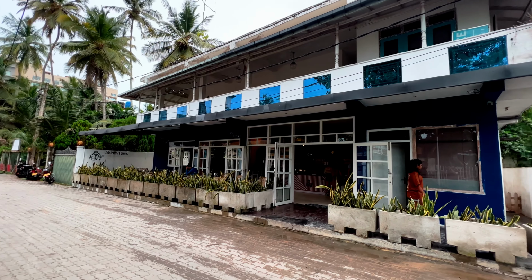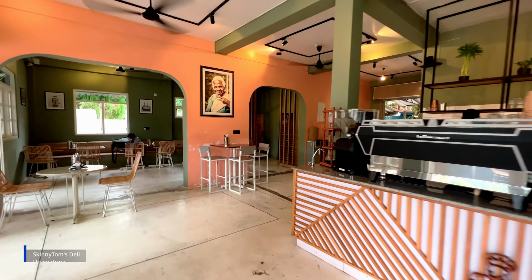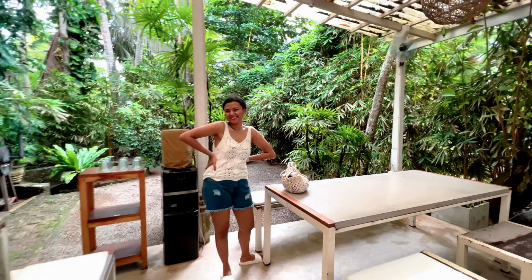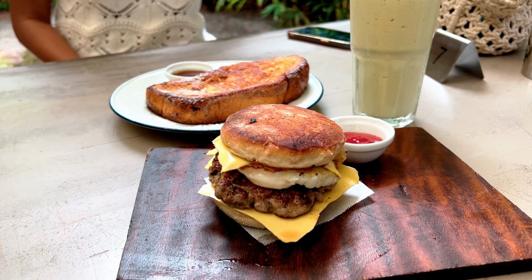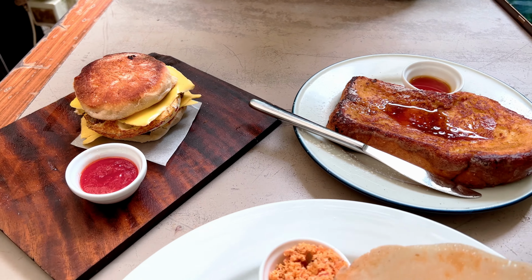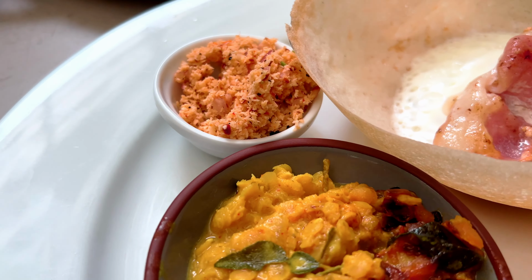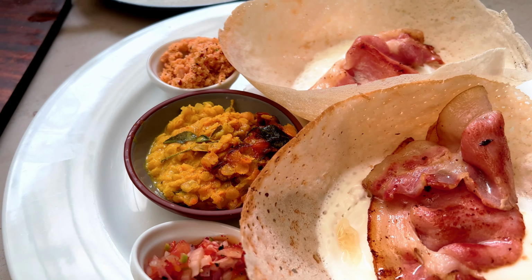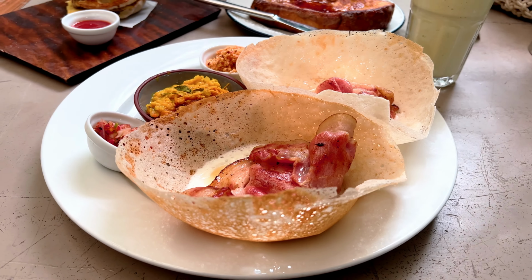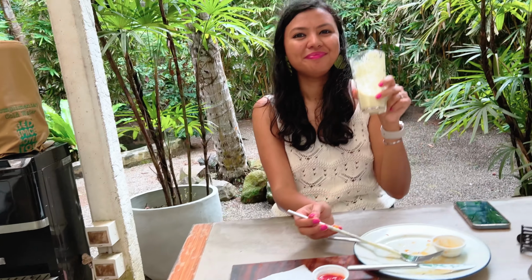After the unexpected hike in the morning, we built up an appetite and it was time for breakfast. I was really excited about this one. We went to the famous breakfast joint, SkinnyTom's Deli, which was pretty much recommended by everyone everywhere. It almost has a bit of a cult following on the southern coast, and for good reason. It is very well known for its fusion food, and I would really recommend trying out the egg hoppers and their French toast.